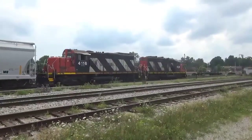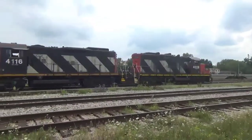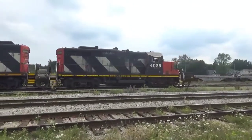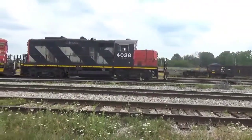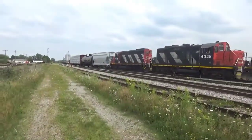I don't know where 2115 is going to be set here now, or these two G9s going back to Kitchener. Paul told me they were going back to light power, so yeah. And off they go down the track.